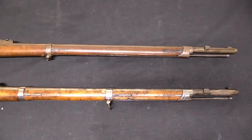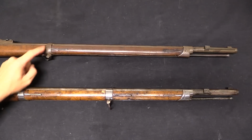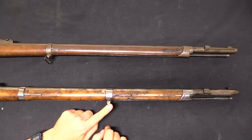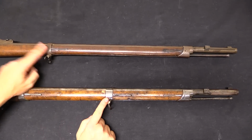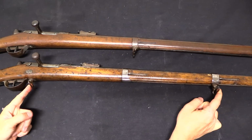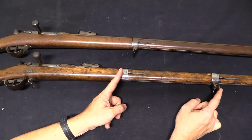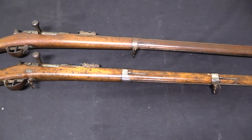And then looking at the front end of the guns, the standard rifle has a nose cap and a single barrel band with a sling swivel. The African cavalry gun has a nose cap and two barrel bands, one of which has a sling swivel, and neither of which are in the same position as the one on the infantry rifle. This sling swivel is positioned right here so that the midpoint, or the balance point of the rifle, is right on the center of the rider's back so that the gun won't flop around too much. You can tighten the sling down, hold the gun nice and stable.